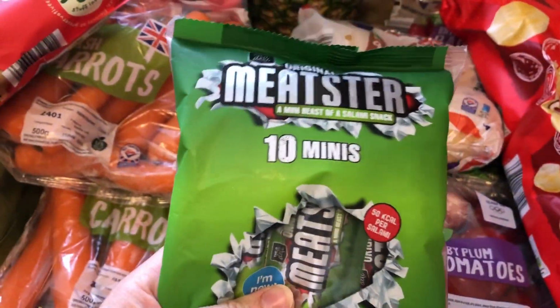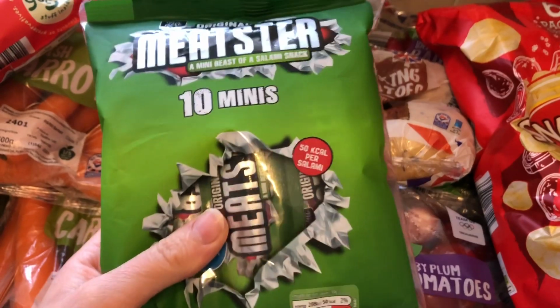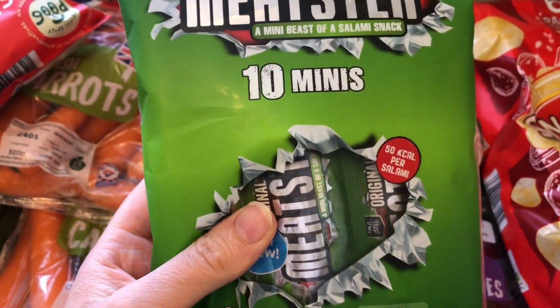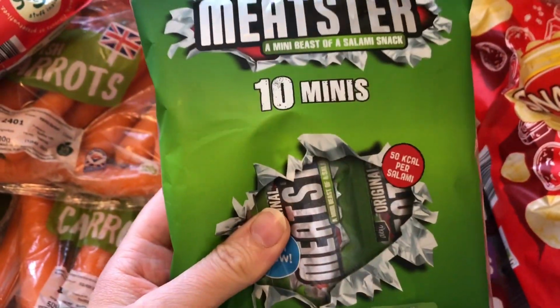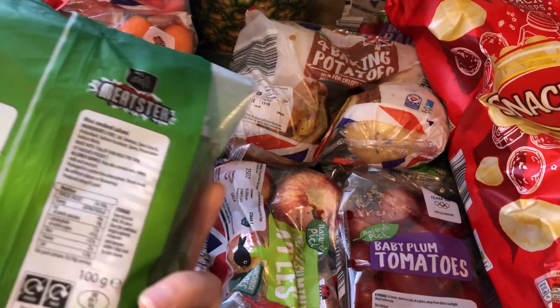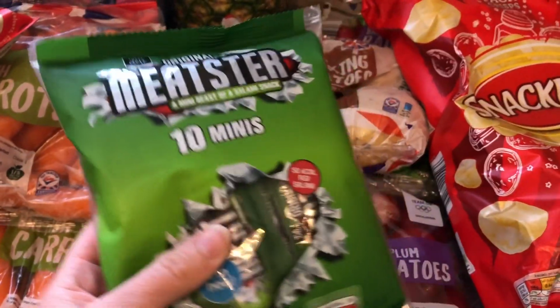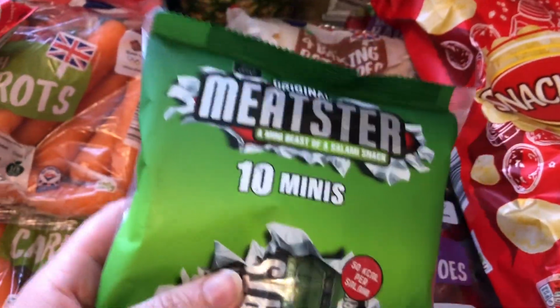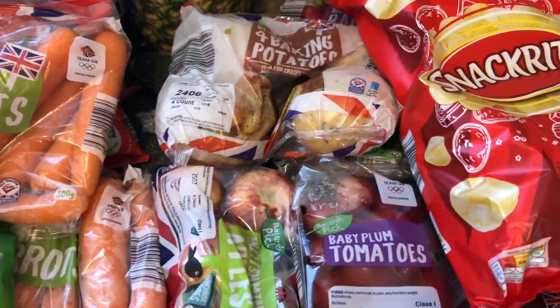These little pepperoni sticks, my little boy loves these. These are £1.99, but in Asda or a branded one is usually about £2.50 to £2.99. And these little mini ones are the perfect size for my little one, because if I give him the big ones, he does tend to leave half of it. So the mini ones are perfect, and these go in his lunchbox as well.